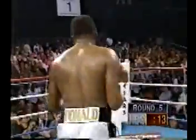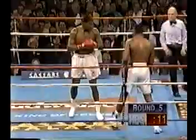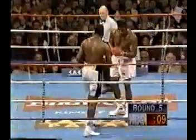Riddick Bowe's timing is not going to get any better. He should stay closer to Donald. Keep this jab into his stomach and chest.